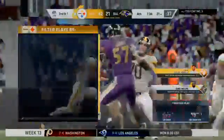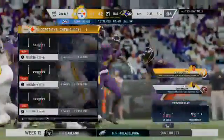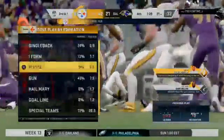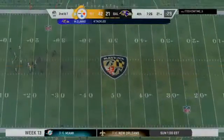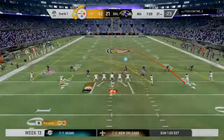Limited running room as he'll get about 3 to the 21. Bottom line, they want to keep this clock rolling, so they'll take that one right there. They just want to keep falling forward, and they want to put the onus on the big fellas up front in order to bring this one home.